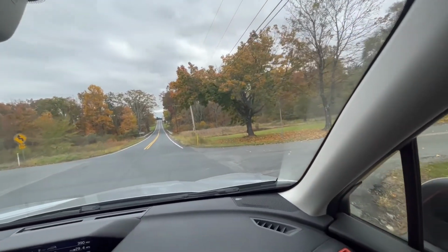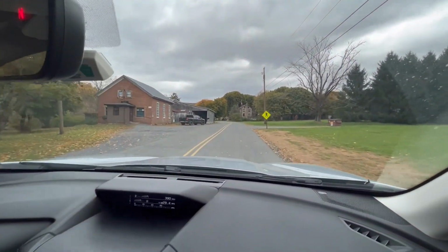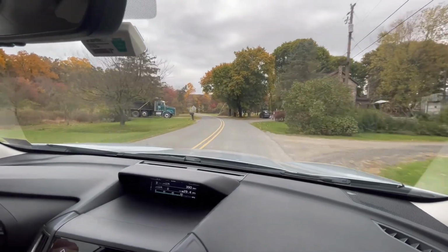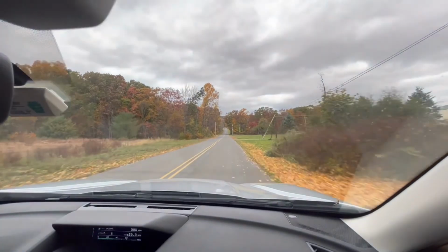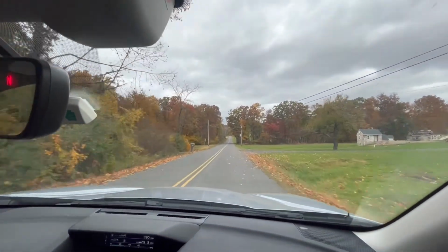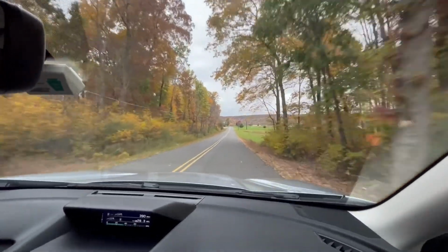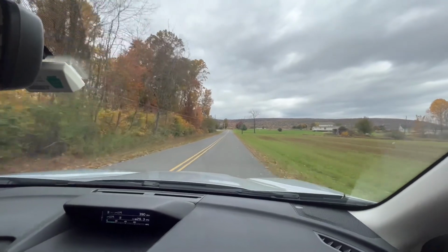and I won't bore you with a lot of driving. I'll just show you what it looks like. We get in a little clearing up here. It's a fall day. It's a bit overcast and windy, but still, we have a small window to see the colorful trees.